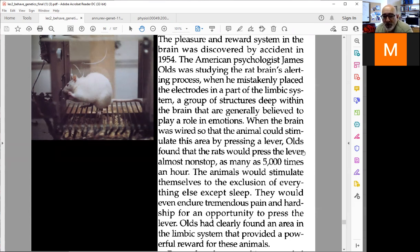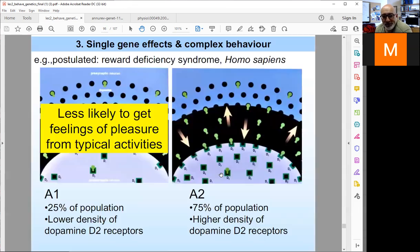So just to read here, Olds found that the rats would press the lever almost nonstop, as many as 5,000 times an hour. Imagine that. Imagine 5,000 times an hour. Do the math, divided by 60, how many times a minute? Divided by 600, and that's roughly 9-10 times a second. Is that right? The animals would stimulate themselves to the exclusion of everything else except sleep. They would even endure tremendous pain and hardship for an opportunity to press the lever. Olds had clearly found an area in the limbic system that provided a powerful reward for these animals.